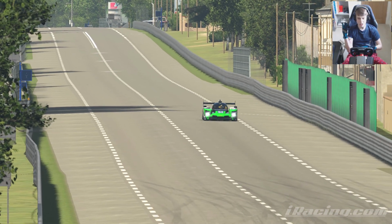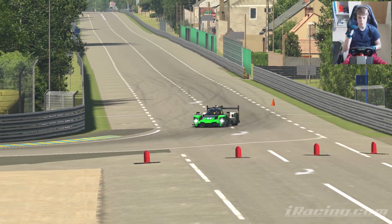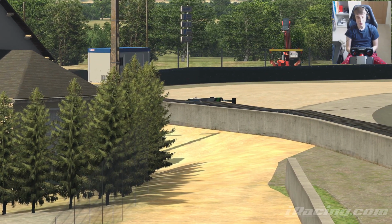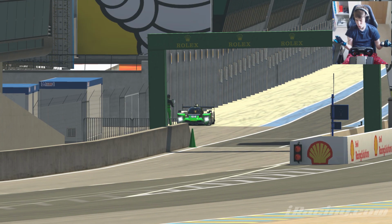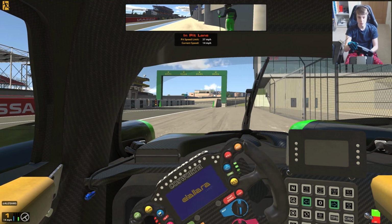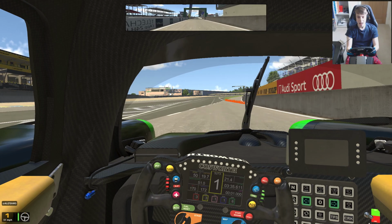Now, I've never really done much in LMP2s anywhere else before, so I haven't really got too much to base this on in terms of how I should be driving, as is proven there on your screens. But yeah, we're going to head, obviously, to Le Mans. It's a Le Mans prototype. That's just what you do. And we're going to do a couple of laps just to see how we can handle this car. Now, the first one, as you've already seen, I struggled with it a couple of times trying to get it around the track. So we'll see how this goes.